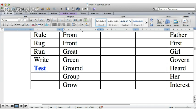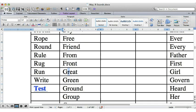Let's do some of these. Great. Good. But your R sound was perfect. Even if you don't know how to pronounce the word, right now it doesn't matter as long as your R sounds are good. Okay.